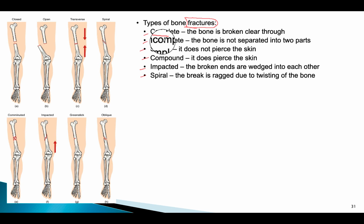What else do we have here? If incomplete, the bone is not separated into two parts, basically. So incomplete. We have simple and compound. Simple does not pierce the skin, compound does pierce the skin. What else do we have here? We have impacted, and we also have spiral. Impacted, broken ends are wedged into each other. Spiral, the break is ragged due to twisting of the bone.